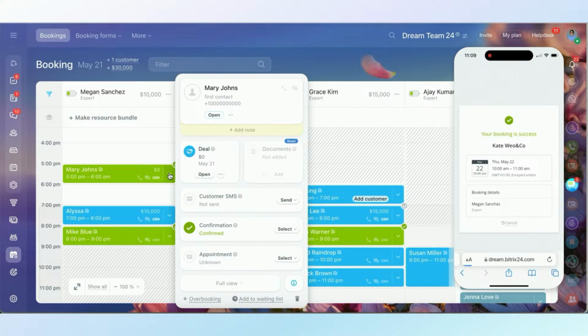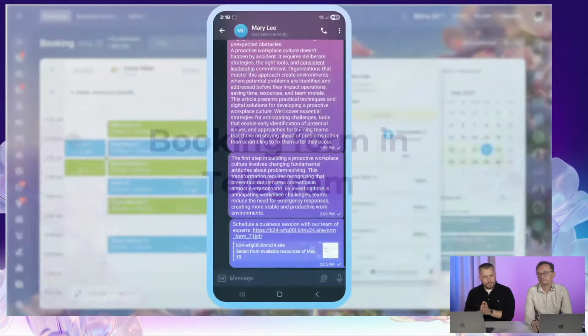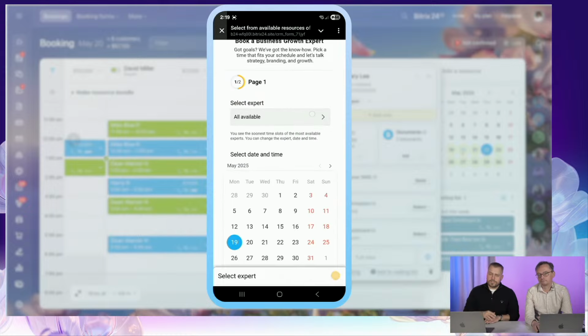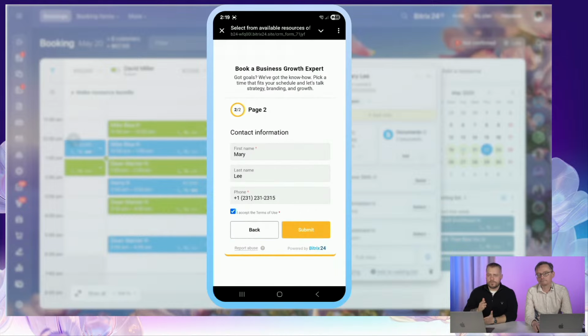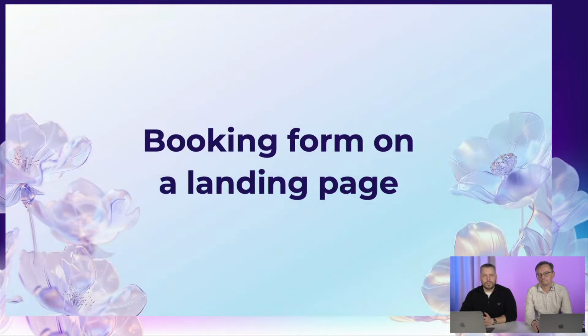So if previously you had to talk to a customer, for example, on the phone, and simultaneously input the data, well, your managers probably did. So right now your clients can do this for you, and it's a much more convenient way. For example, you send them a link in Telegram, the same process. Your customer chooses the time, chooses the specialist, and all the information is collected in your CRM.